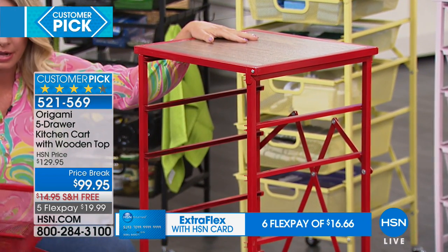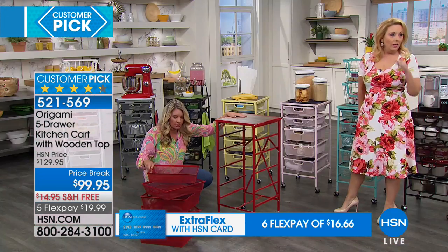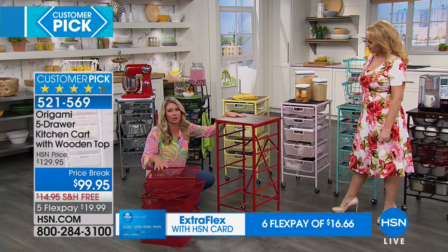Here's the thing that we love about origami, and there are a few things. First and foremost, you gotta love the quality of that.